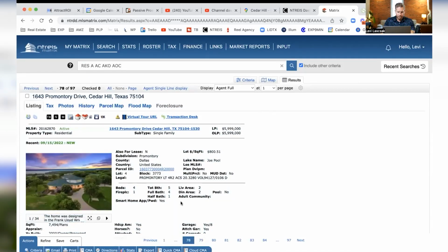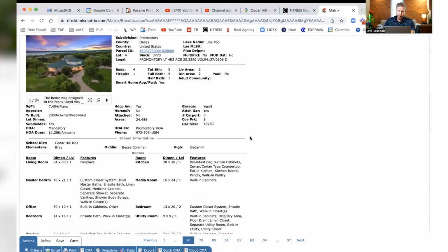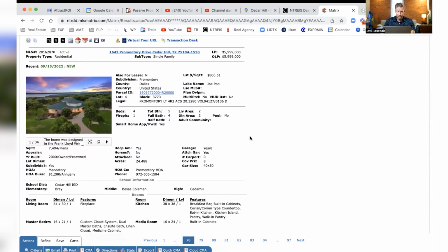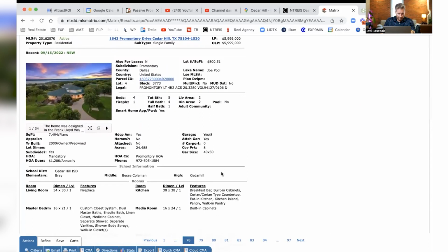Let's see. We've got 4 bedrooms, 5 bathrooms, and a fireplace. You got 4 full baths. You got a half bath, and you have HOA only $1,200 annually, so that's pretty good. Man, $800 a square foot. That's pretty up there. So let's see. It's a Cedar Hill High School. Something to keep in mind.